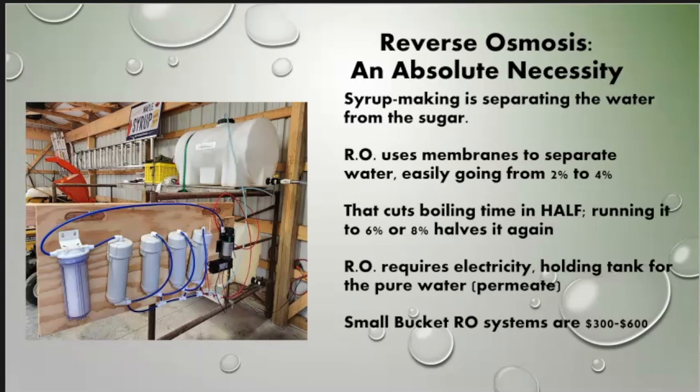In your RO at your kitchen sink, you dump everything except for the pure water. And maple, it's the opposite. You hold on to the concentrate. That's what's got all your sugar and all the minerals and everything else that you want to boil down to make into black walnut or maple syrup. The permeate, you basically dump. You use it for cleaning.